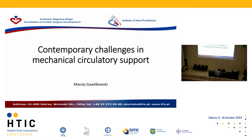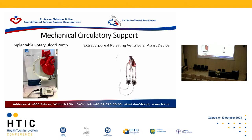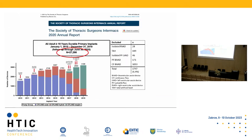Mr. Chairman, ladies and gentlemen, in the last 10, maybe 15 years, there has been amazing equipment in the clinics in the field of mechanical heart supporting. And nowadays it's realized by means of implantable rotary blood pumps, or in some cases by means of pulsating extracorporeal blood pumps.